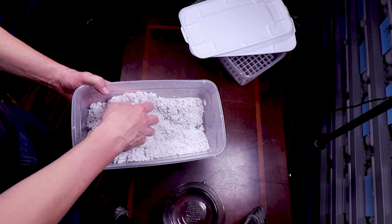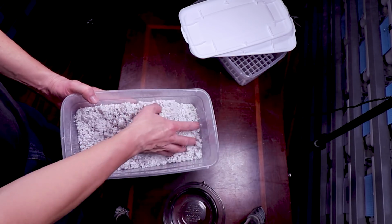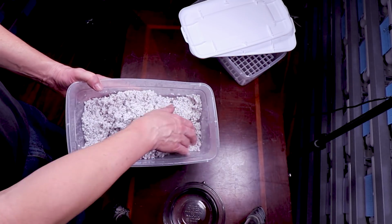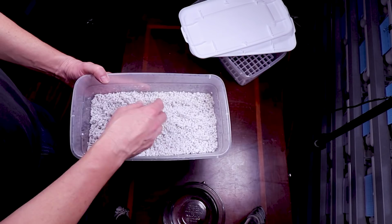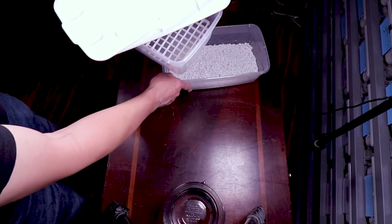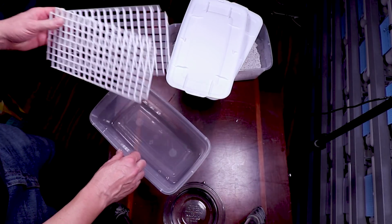So I just had 32 ounces of perlite and about half a quart of water. It's actually the RODI, reverse osmosis water that you get at the grocery store. But you just want to warm it up so it's not ice cold water. It started out as room temperature water, so it's not too bad.